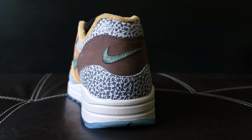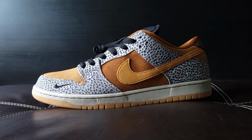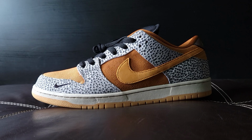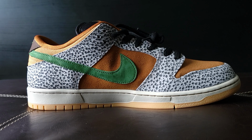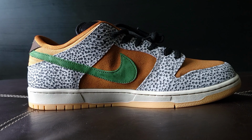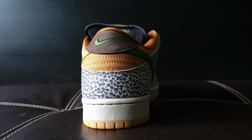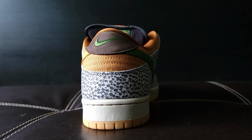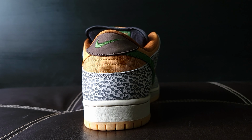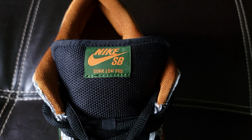cool with the change. The creation of the Air Safari in '87, and then Atmos taking that and making it into an Air Max 1 in '03, really paved the way for some of my favorite sneakers in my collection. The Dunk that was created last year in 2020 just really nailed it as far as creating a shoe that was pretty much accurate to the original Safari.